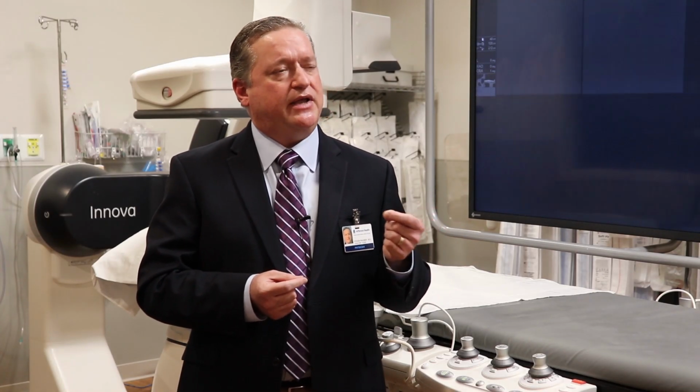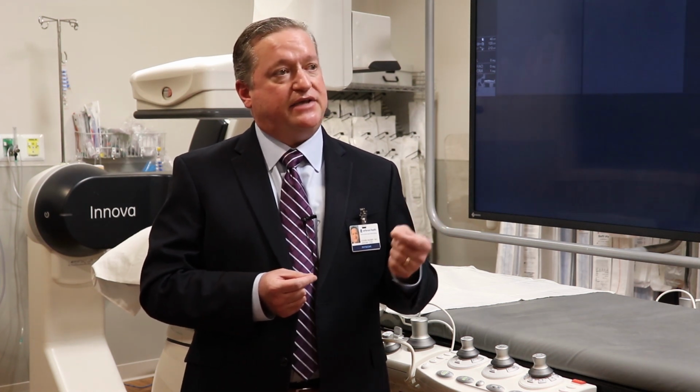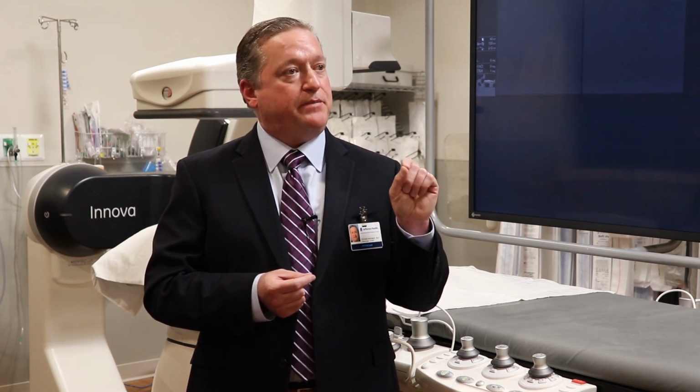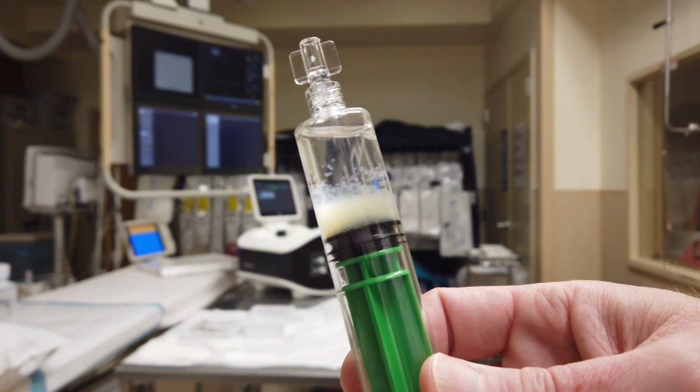Another oncology treatment that we often perform is called Y90 treatment. This is a treatment where we can help patients who have either primary or metastatic liver cancer. In these cases, we're going through the femoral artery into the arteries in the liver, and injecting small, literally microscopic beads that contain radiation, depositing the radiation in a targeted fashion into the tumors.